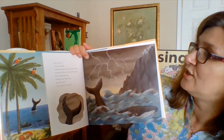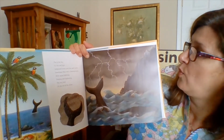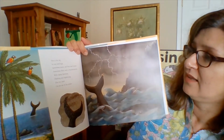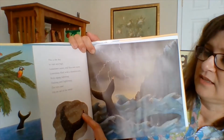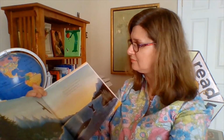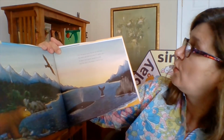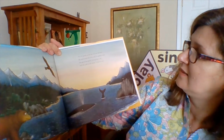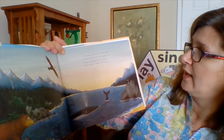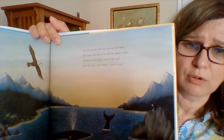This is the sky, so vast and high, sometimes sunny and blue and warm, sometimes filled with a thunderstorm, with zigzag lightning, flashing and frightening the tiny snail on the tail of the whale. And she gazed at the sky, the sea, the land, the waves and the caves and the golden sand. She gazed and gazed, amazed by it all. And she said to the whale, "I feel so small."